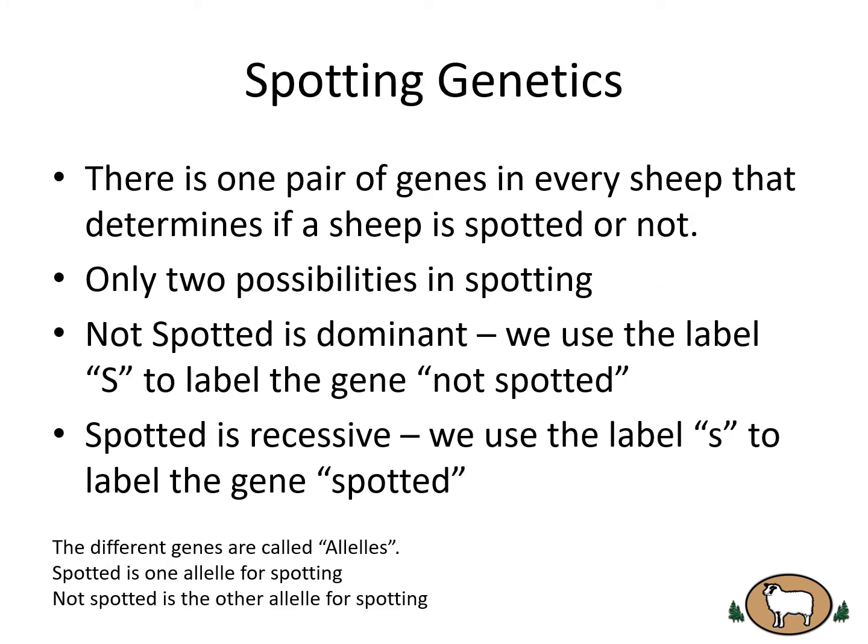So like I said before, there's a pair of genes in every sheep that determines if the sheep is spotted or not, and there's only two possibilities in spotting. The dominant not spotted is labeled with a capital S to identify it, and lowercase s is what's used to indicate spotting, and that's the recessive. These different genes are called alleles, so spotted and non-spotted are alleles.